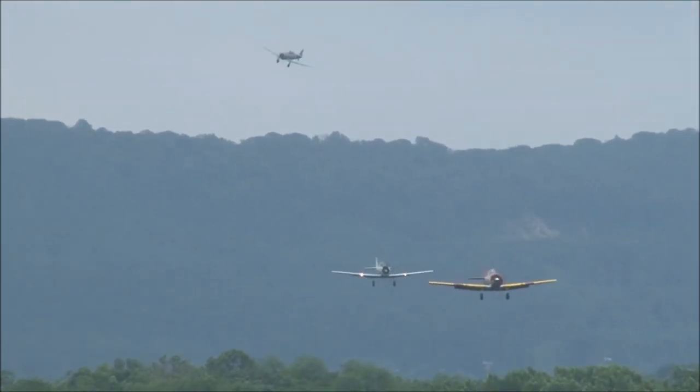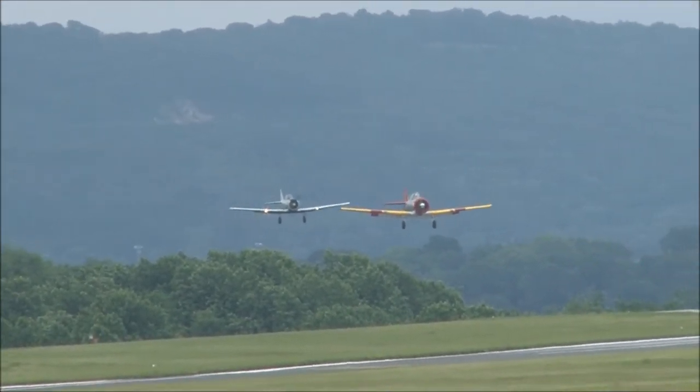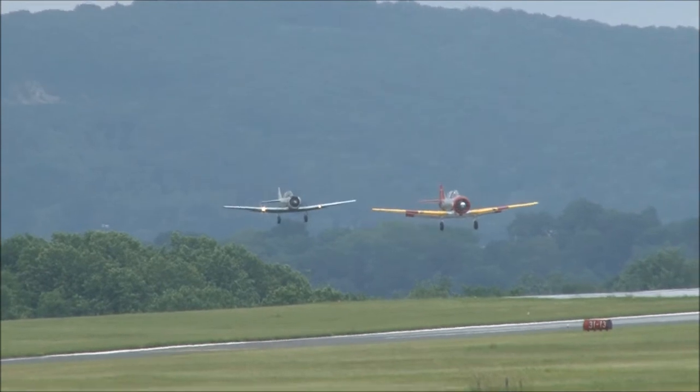Right now they're on final approach. They turn from the downwind onto the base leg of the traffic pattern.